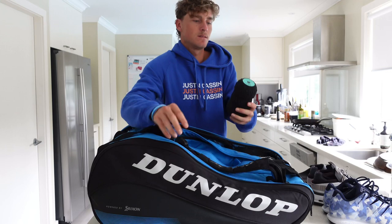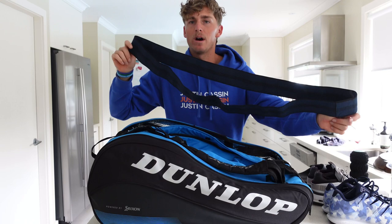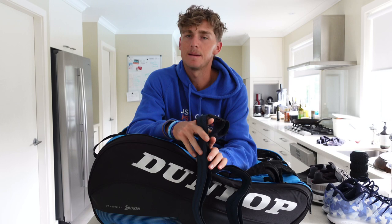Now, another bit of recovery. This is like a stretching band. It's great for your hammies, your lower back and your groin. That's the three places I generally use it for. It's super long, so you put one end under your back and then the other end around your foot and basically just go ham until your leg snaps off. No, probably don't do that, but you get the gist of what I'm saying.